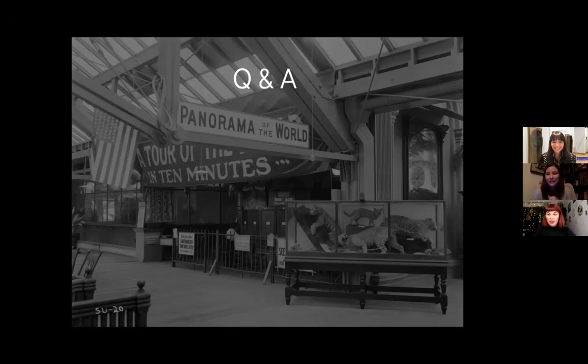I had a question based on something you said earlier about bronze disease. This is for my museum nerds in the audience. What do you do when an object has some sort of condition like that? How do you preserve it? How do you keep it safe from the rest of the collection? No one wants to answer?